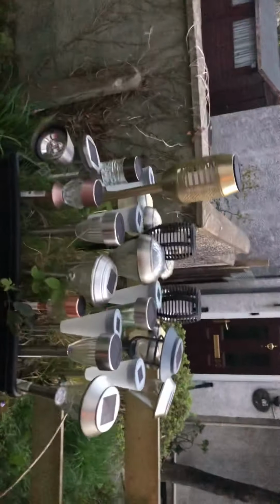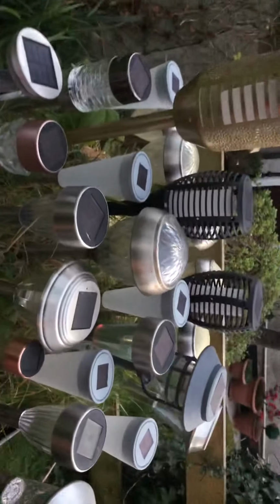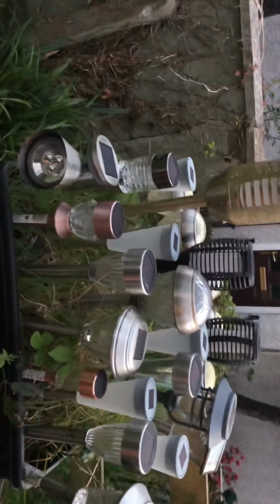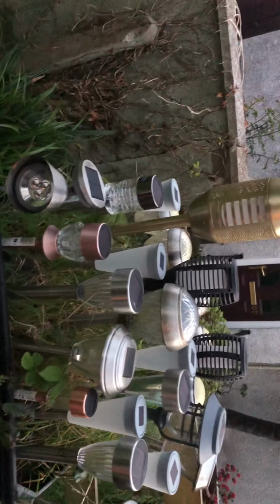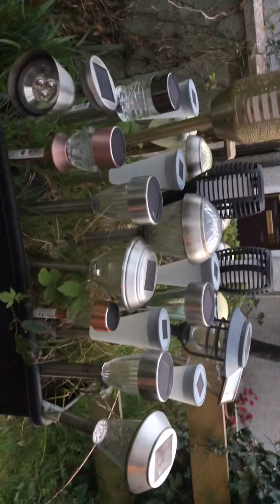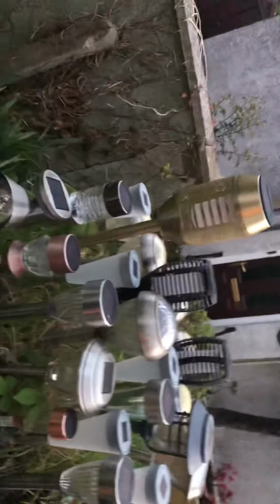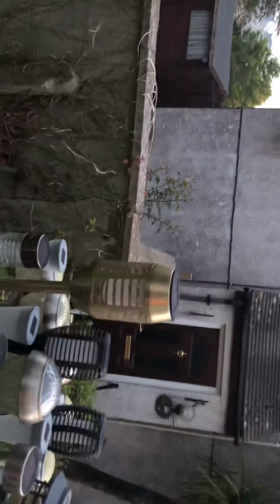I mean, at the minute, the big one in the middle with the dome, that's got a lithium ion battery in it. And that's quite good for staying on for years, like years and years. It's 6 years, 7 years old now. Same battery. All the other solar lights bloody died, got damaged by the mower, and they were out on the grass.